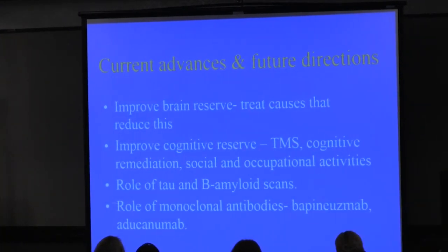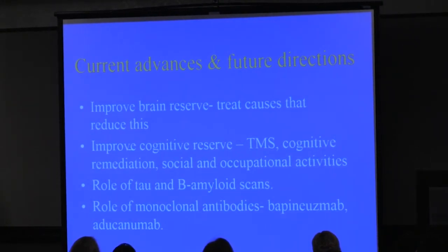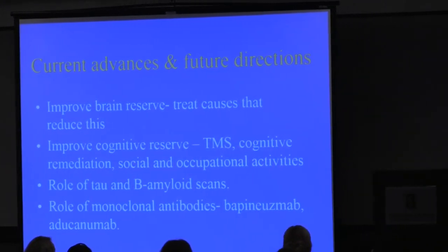And then I just want to finish this talk by saying that if you want to keep your brain resilient, improve your cognitive reserve. Easy to do. Go out for a drink with friends instead of watching television at home. And then, secondly, exercise, but that's so much more boring than going out for drinks with friends.